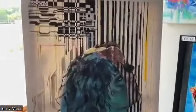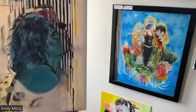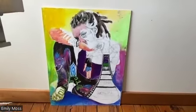But I tried to hide a few different things in here. Like I have my name hidden in Glitch. This says Emily right there, and I'm not finished with that one either. This one's on the ground right now. This is also a work in progress.